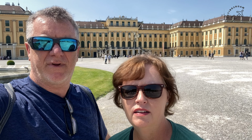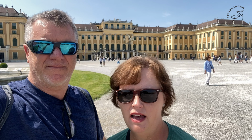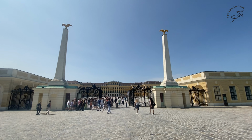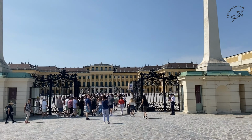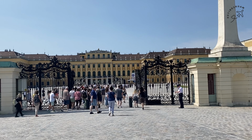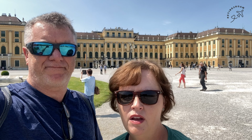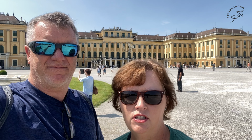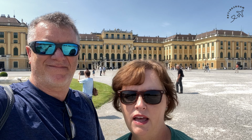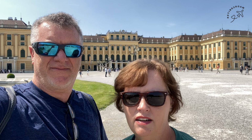Yeah, 45 minutes. So we are actually not going to go into the palace today. We're going to go around to the right side of it and tour the gardens, or at least some of them. They're so massive, you could spend all day here. And we're only here for one day, so we've got a few things planned to try and see. It may just be passing by on a tram, but we're going to try and make the most of our day here in Vienna.